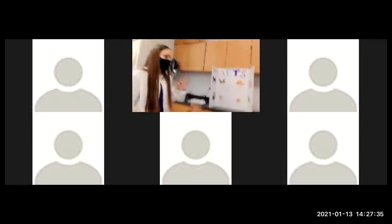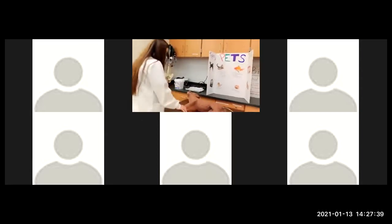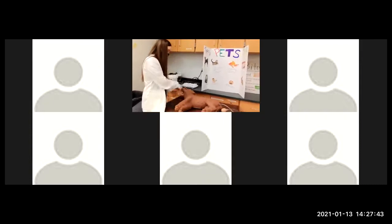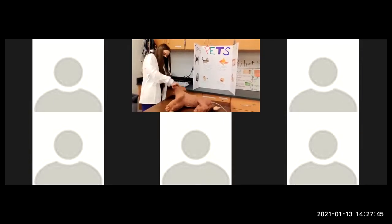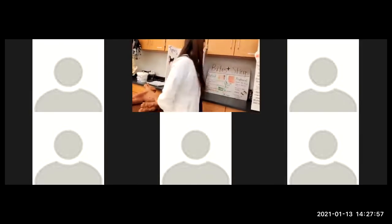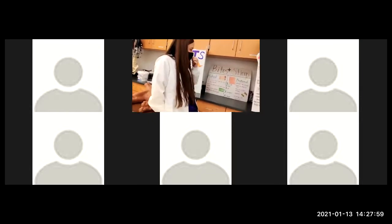Hello, I'm Hannah, and this is what our pet setup will look like. So this is a dog that we use to show how to give CPR on it. Usually pull the tongue out, and then you breathe into its nose. And then this is like the type of pets that you might experience while babysitting. And then over here are things that the children may get, and it shows you how to treat them and all that.